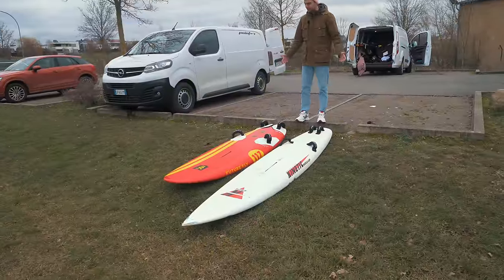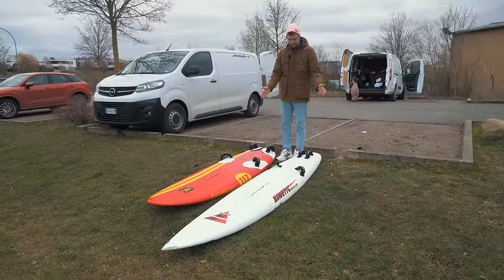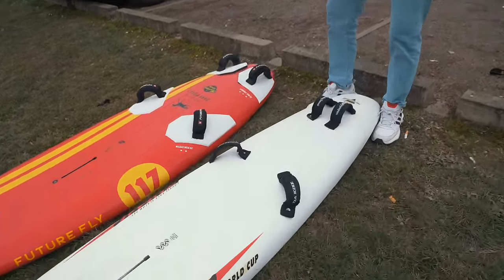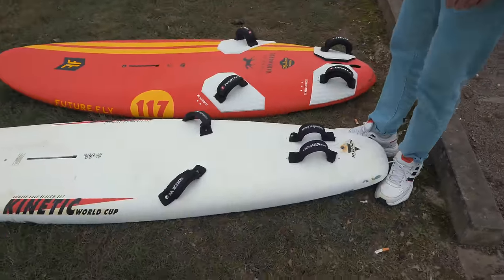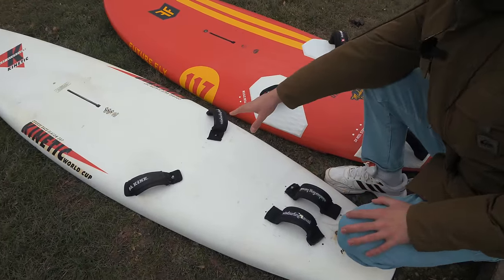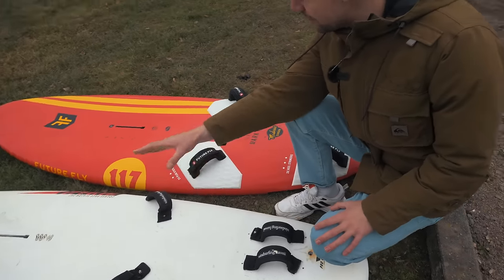Like, it's even hard for me now to compare it. I mean, of course, this one is much, much longer. About the volume, I simply don't know. Foot strap positioning, that's actually interesting, and that's something that I'm worried about a little bit, because the foot straps are a lot more to the front of the board. So I don't know how that is going to work with a modern free ride, free race sail.